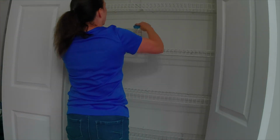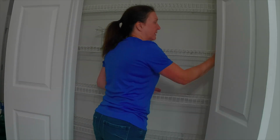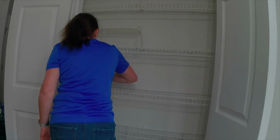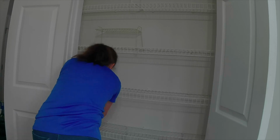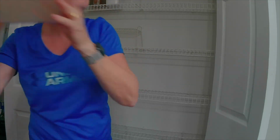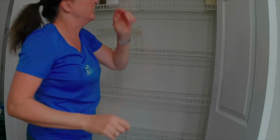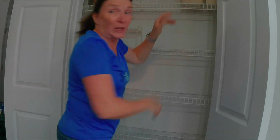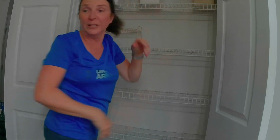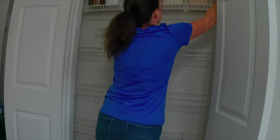After wiping the wire racks clean, I started to put the items back on the shelves. I was also asking how often they used items to know if they could go in the front so they can easily get to them. Light items go on top and heavy items go on the bottom shelves.